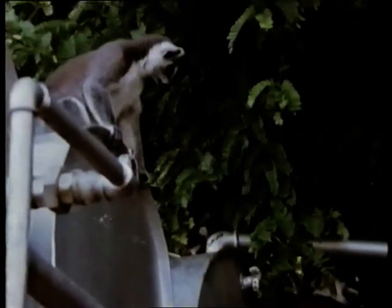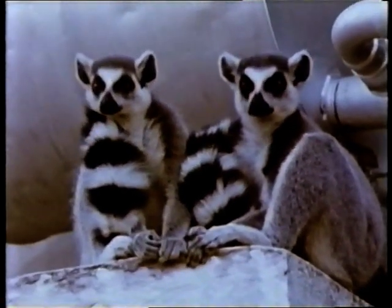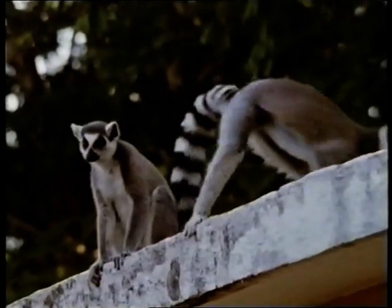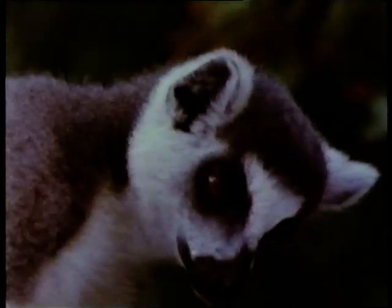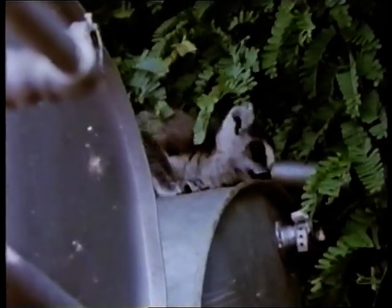The males in these groups are always the last to drink, because in ringtail society, females are dominant over males. These lemurs naturally use their hands as a cup to scoop water out of tree holes. Here they use the same technique to get a drink from inside the water tanks.